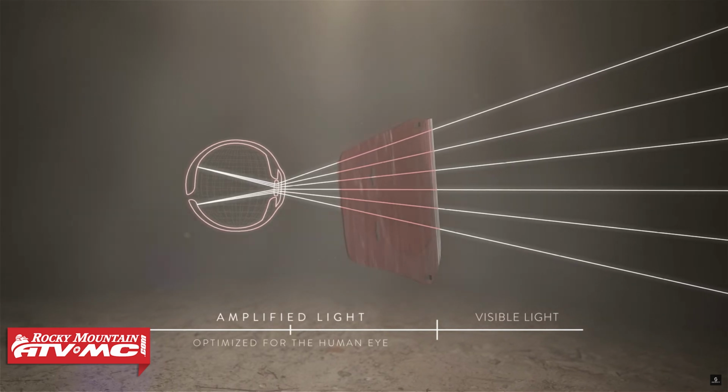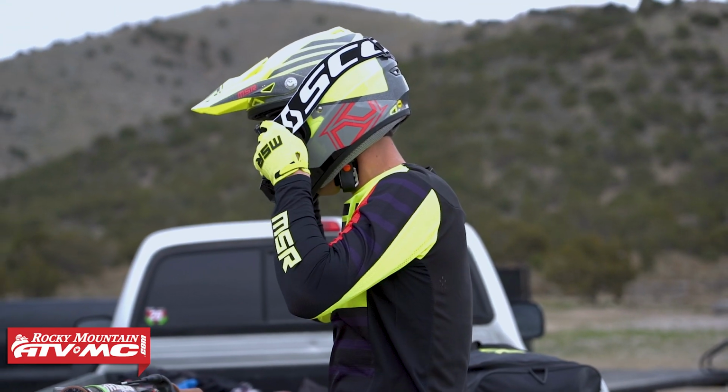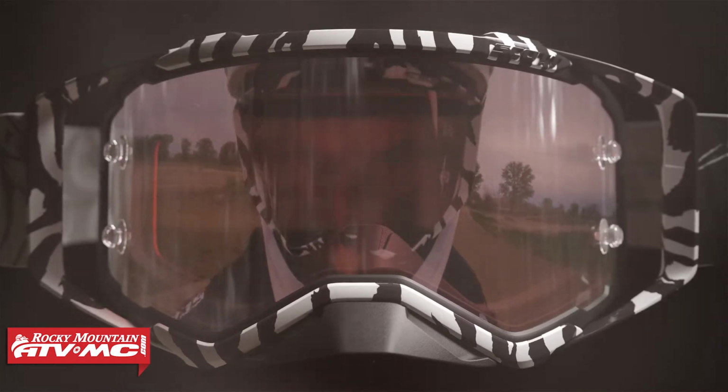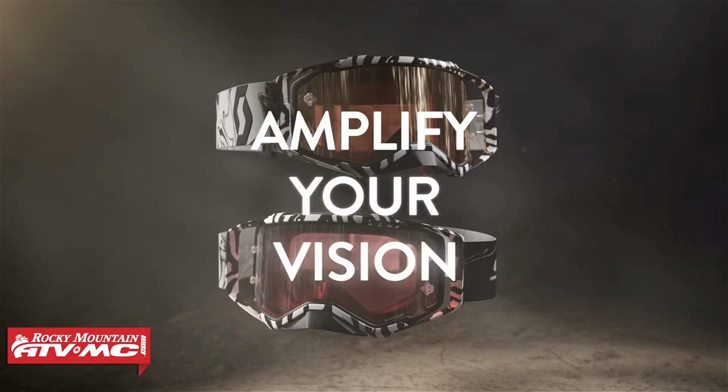It does a good job of not making the sun so harsh in bright sunlight, but it still keeps everything nice and bright. It gives me good contrast. But then when I ride in low light conditions and cloud cover, it still brightens everything up and I have good contrast. Don't ask me how that works. All I know is I love the Rose amplifier lenses from Scott.